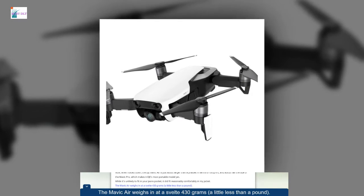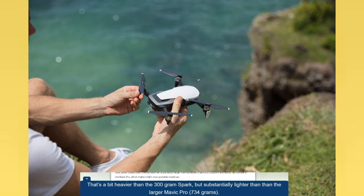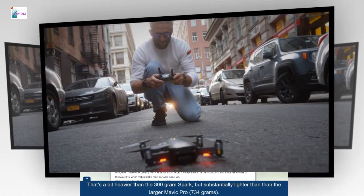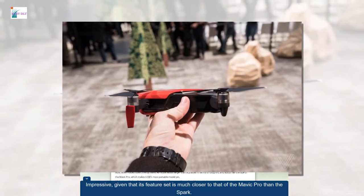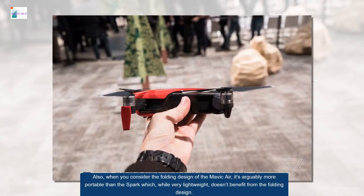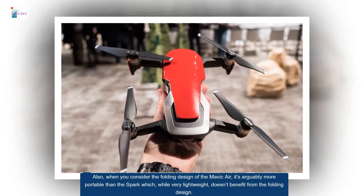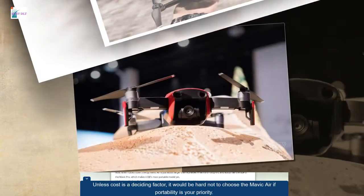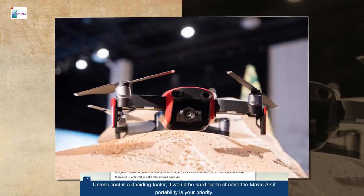The Mavic Air weighs an up-to-svelte 430 grams, a little less than a pound. That's a bit heavier than the 300-gram Spark, but substantially lighter than the larger Mavic Pro's 734 grams. Impressive, given that its feature set is much closer to that of the Mavic Pro than the Spark. Also, when you consider the folding design of the Mavic Air, it's arguably more portable than the Spark, which, while very lightweight, doesn't benefit from the folding design. Unless cost is a deciding factor, it would be hard not to choose the Mavic Air if portability is your priority.